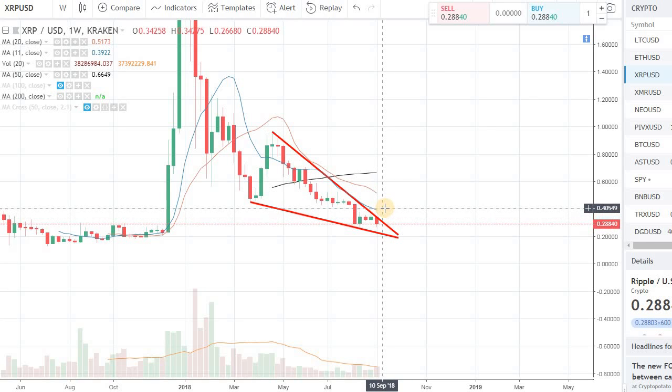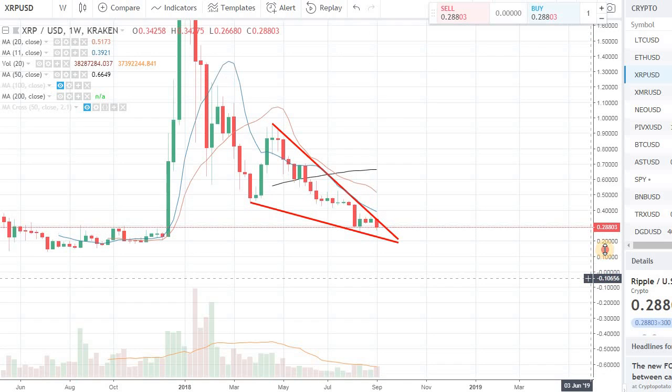Alright, but I'm talking about the generic level of the previous support point, which will act as a resistance. So the number to keep an eye on is obviously first the moving average, which could be around 38 cents, and then around 41 cents, which is the resistance level going up.